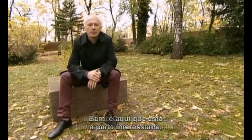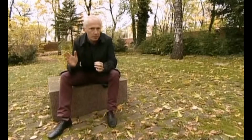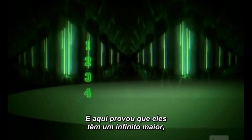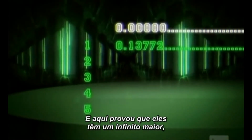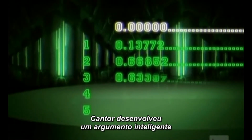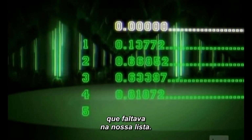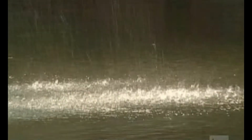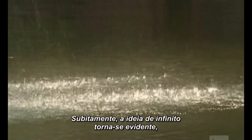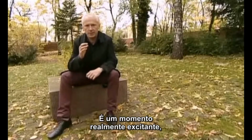Well, here comes the really exciting bit, because Cantor now considers the set of all infinite decimal numbers. And here he proves that they give us a bigger infinity, because however you try to list all the infinite decimals, Cantor produced a clever argument to show how to construct a new decimal number that was missing from your list. Suddenly, the idea of infinity opens up. There are different infinities, some bigger than others. It's a really exciting moment.